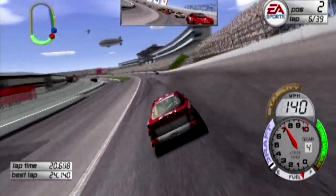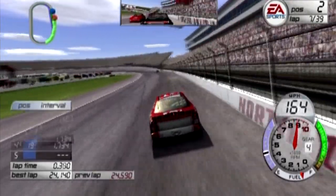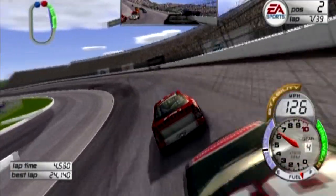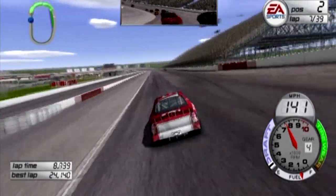Here comes Jeremy Mayfield battling back, trying to get back up to the 3rd spot. Rusty Wallace has pulled about a 1.5 second gap on us. Ooh, we shot up the track a little bit. Not sure what happened there. Got into Kurt Busch. That was not intentional.